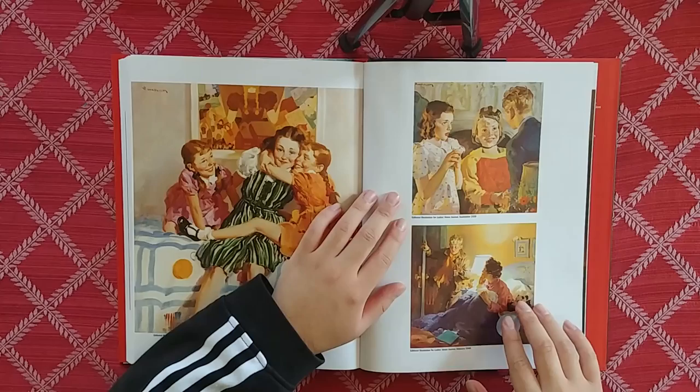Okay. This looks like the same kid, so I'm not sure.